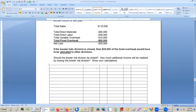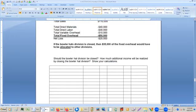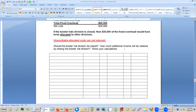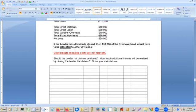So one of the things that, I've got to be careful how I say this, but the unavoidable, I'll give you a new rule. Unavoidable allocated costs are not relevant. Okay, so they tell us if the Bowler Hat division is closed, then 35,000 of the fixed overhead costs would have to be allocated to another division.